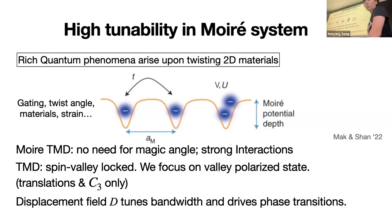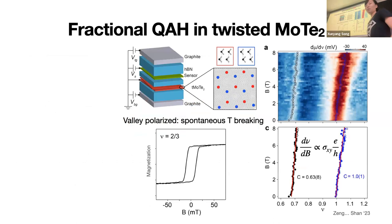I haven't really talked about the observations in this twisted MoTe2 system. Here is a schematic picture of the configuration in this twisted MoTe2 system, where people apply a top gate and bottom gate, and also some middle gates for the purpose of increasing the conductivity. The low energy moire superlattice is a honeycomb lattice, with the different sublattices denoting different stacking configurations.